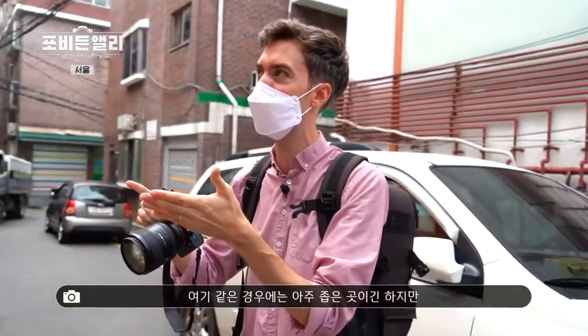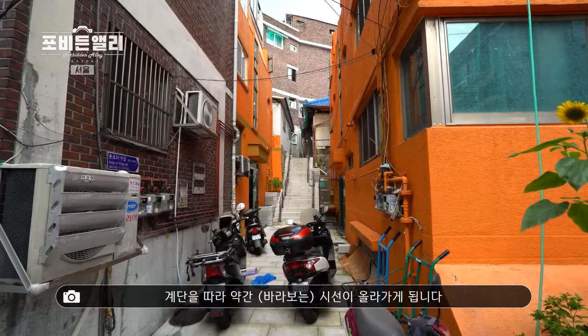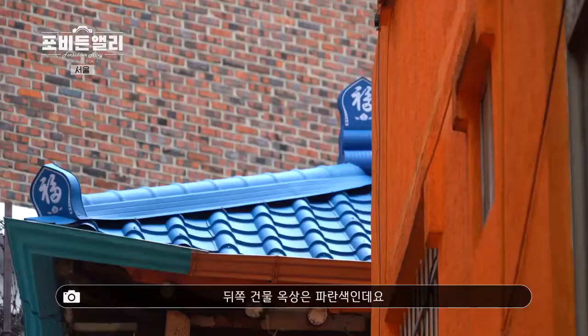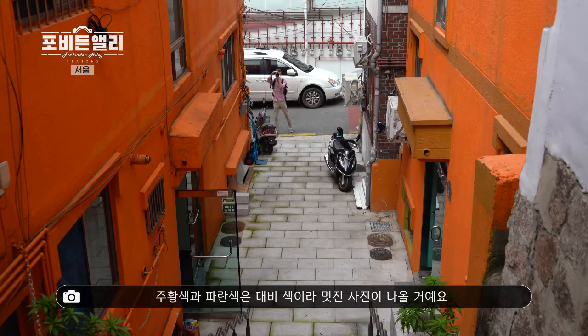It's a tight spot. But with the stairs leading up as well, it kind of leads your eye up a little bit. There's also the rooftop, which is blue. So orange and blue, they're contrasting colors, which make for a really great image.